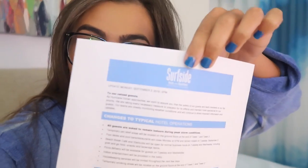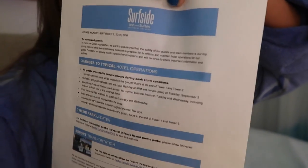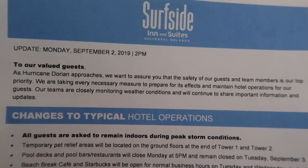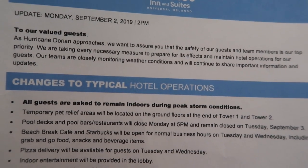We're back in the room. Still don't know what we're doing today. But the hurricane is a-coming, so they knocked on our door and they're giving out these flyers with some info on how to be prepared. So I'm gonna zoom in on this or take a picture and attach it. We see a lot of dogs walking around, so they said they have an area for the animals to use the restroom, and a smoking designated area indoors.